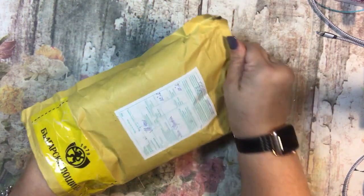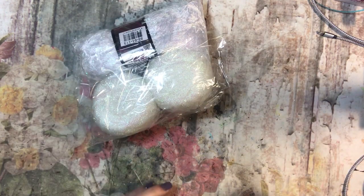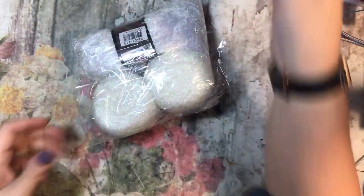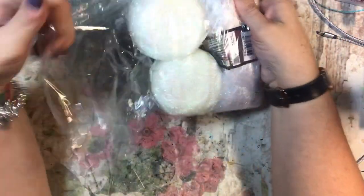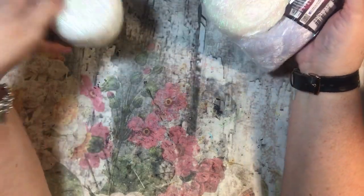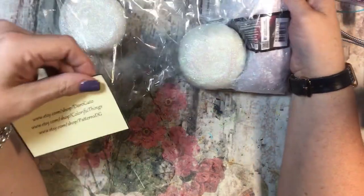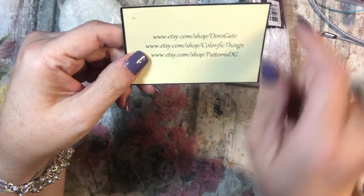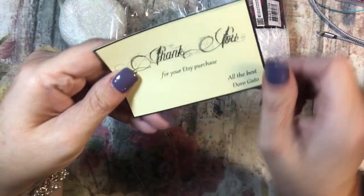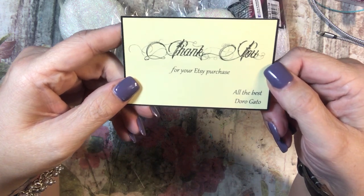Oh, yay, I'm excited. I'd forgotten about this. So this was from Etsy, I think. I remember ordering it now, but I don't remember where I ordered it from. And I know you guys are surprised that it is some yarn, but it is Etsy. So it is an Etsy shop. I think I got it from Colorific Things now that I'm looking at it. All the best.